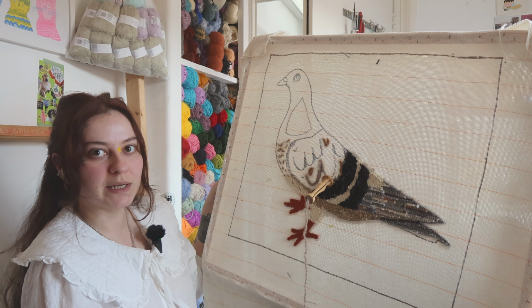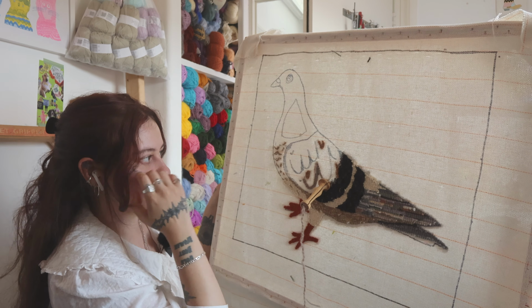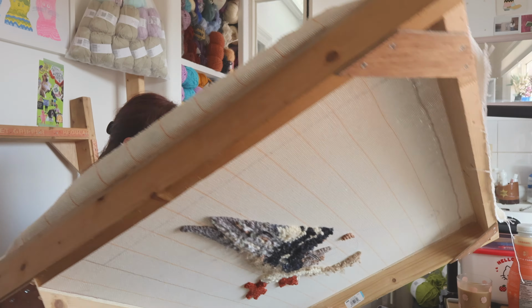I feel like I've barely made a dent, but this part does take quite a while because I'm constantly changing the yarn. Once I make it to the background, it should be quite quick from there, but.